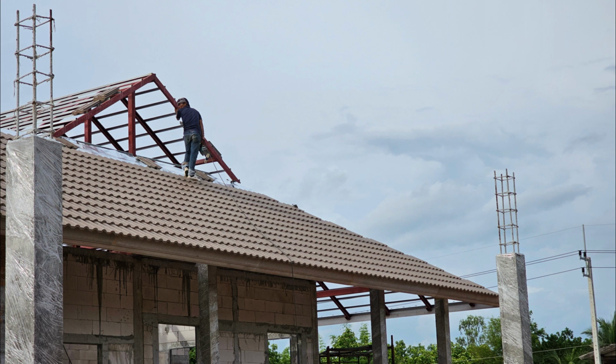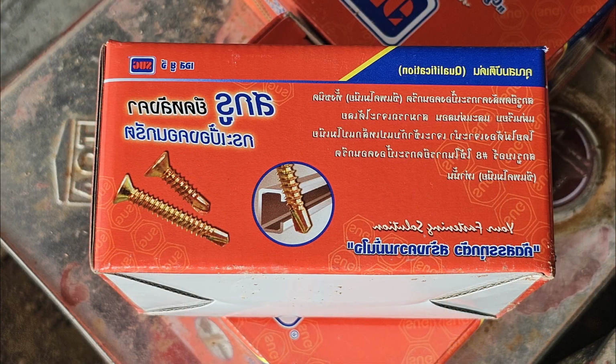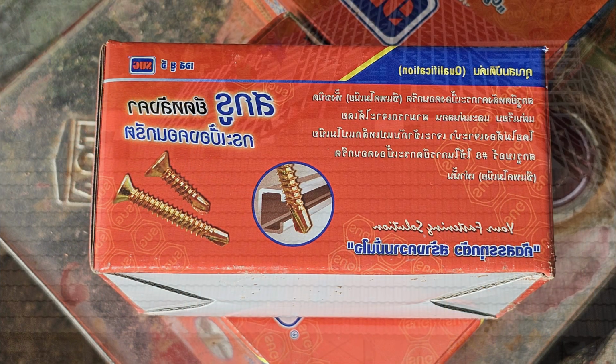So the video is a bit long today. It's a lot about the roofing, and it's kind of covering the whole thing. Obviously if you're bored with roofing, you can skip through to the end, but here are the self-tapping screws they use to fasten the tile down.